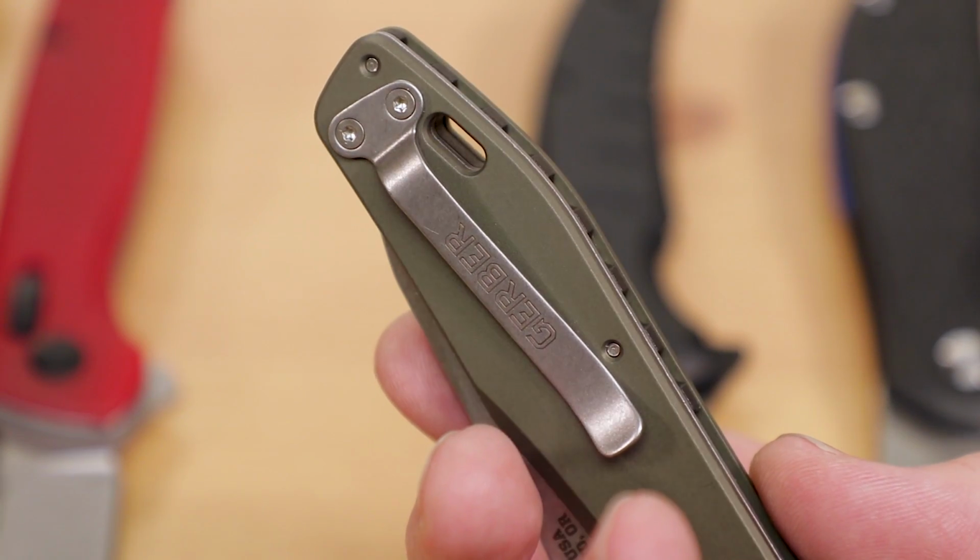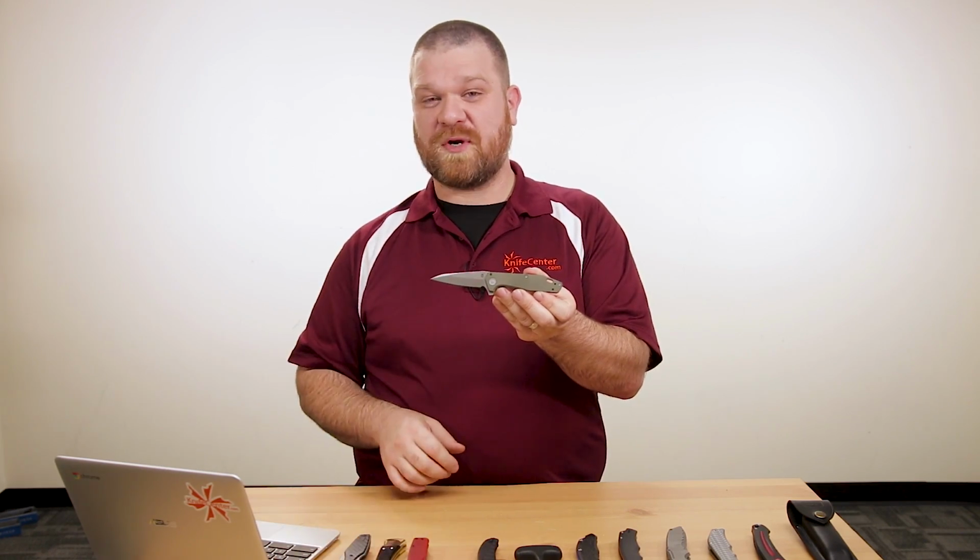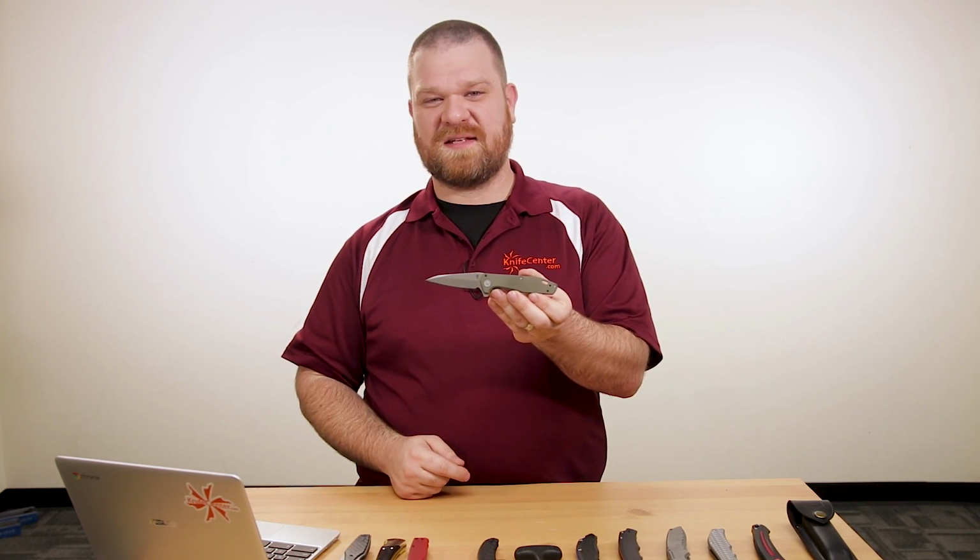I really like it. I've liked it ever since I saw it at SHOT Show earlier this year. But if you've been on the fence, if you've been waiting for the price to come down, now's the time to get your hands on one.